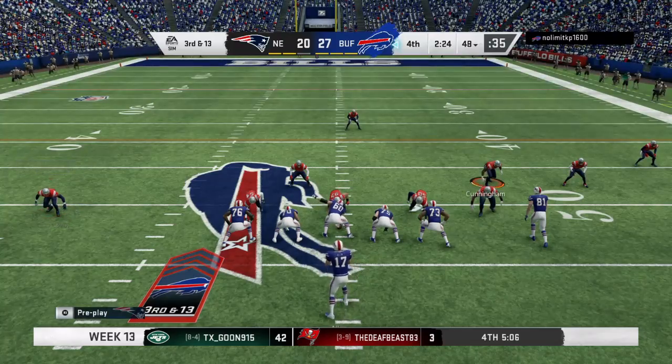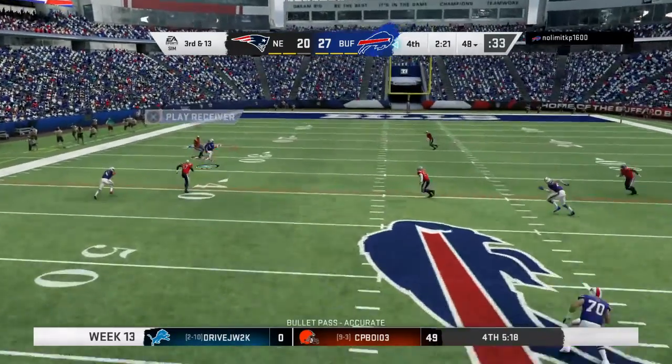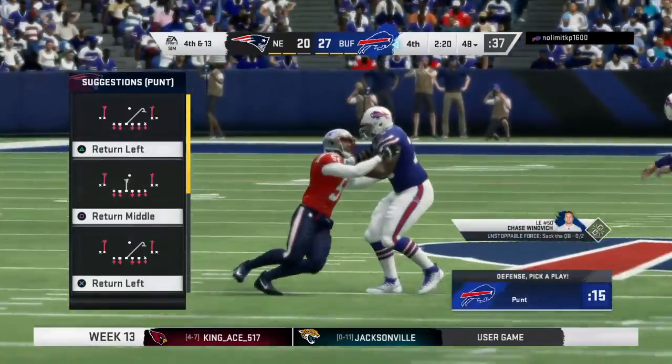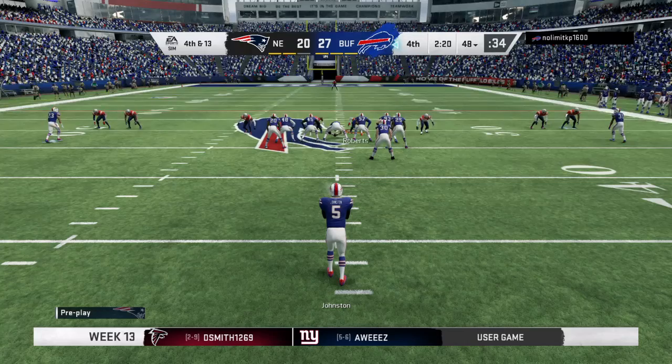This is 3rd and long. Now Allen to throw, operating from the gun. And that will be incomplete. You can tell they were hoping for a flag there offensively. Several on the sideline motioning. Hey, why not a penalty? Why not a penalty? What did you see?